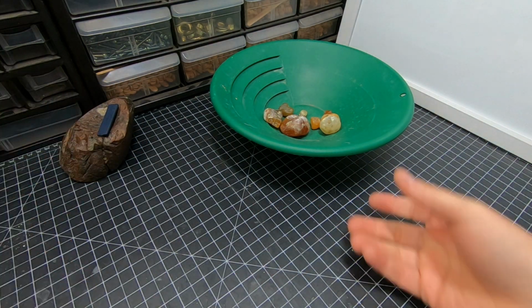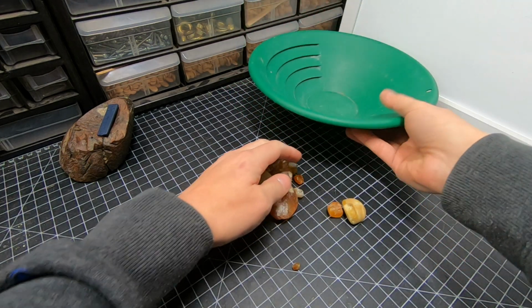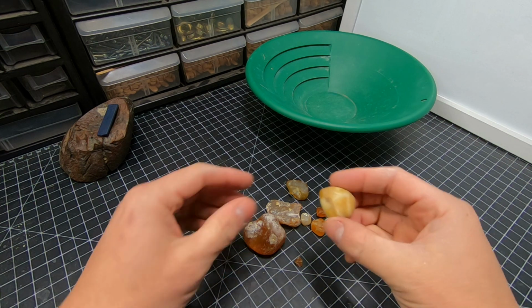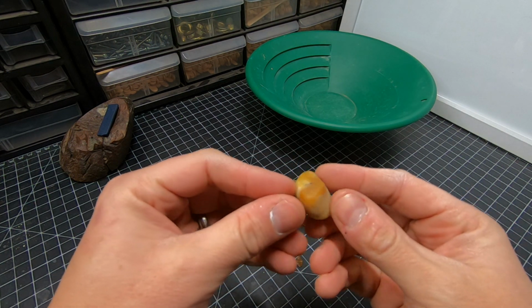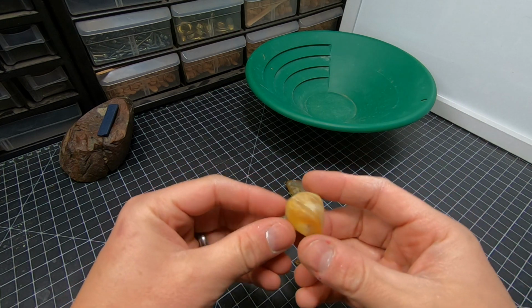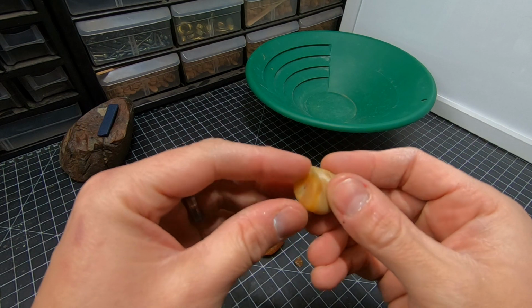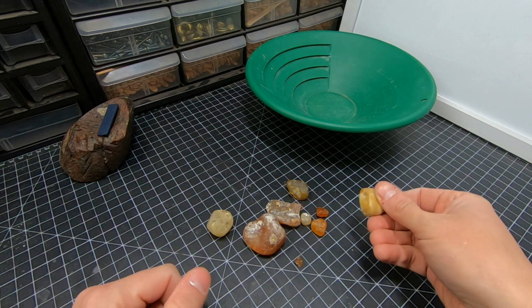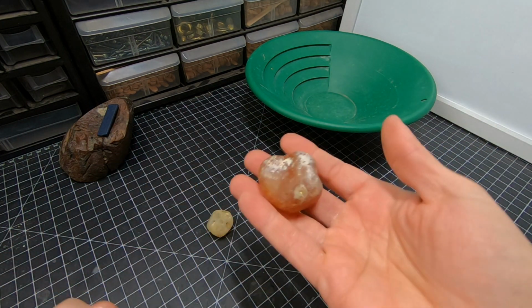So let's look at the stars of the show here. I have one thing that could possibly be a CBA. You know, it could also just be sugar agate. That's a little hit and miss there. I mean, you can kind of see there is some agatized material, is what it is for that one. That one's a maybe.